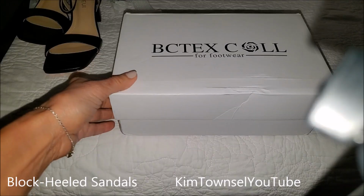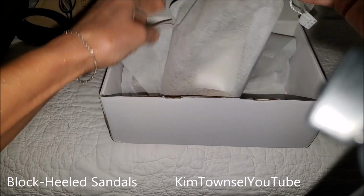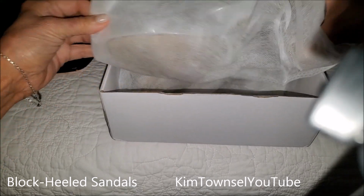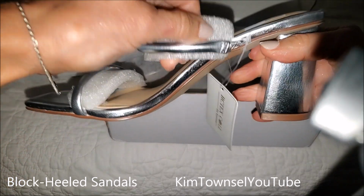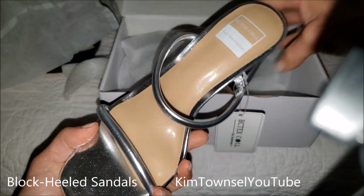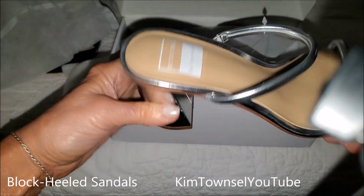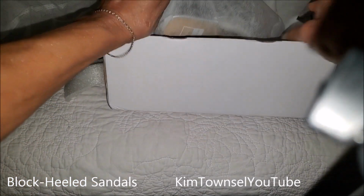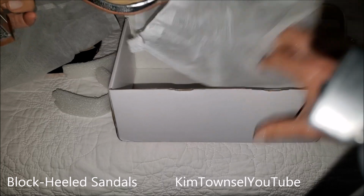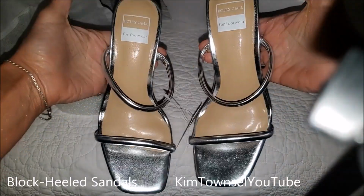There's the black ones. Then to go with the blue dress, I got silver. I'm going to try silver. Each one comes in its own little bag. Again, these are a little bit higher heeled, but both my blue dresses are really long. And these are just slip-ons, again with a square toe, chunky heel, and it's kind of padded. I like the way they come packaged. So those are the silver ones.